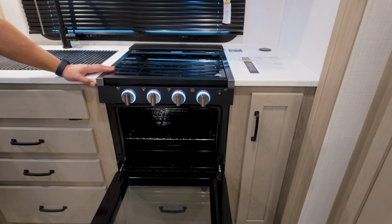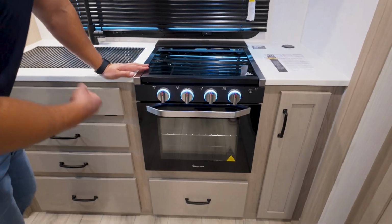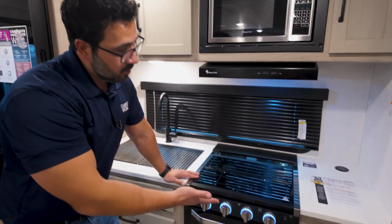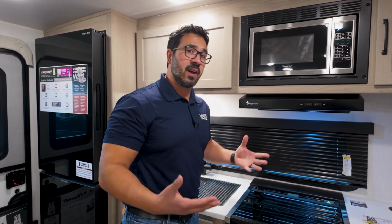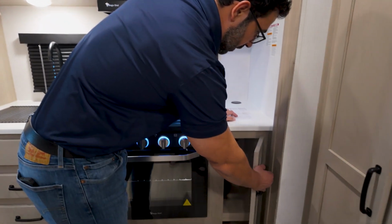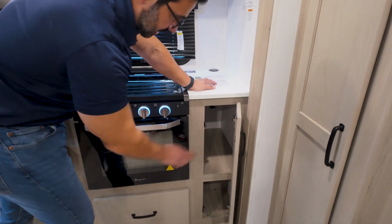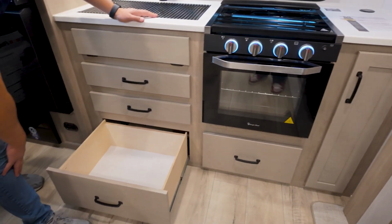You'd be surprised at how many manufacturers are going away from ovens, trying to install a microwave convection oven instead. And like most people, I do still prefer having the standard oven. A convection's great, a lot of them come with an air fryer too, but I still like having a standard oven. A little bit of storage over to the side, as well as nice big drawers, especially these bottom ones. You can see how deep those are.